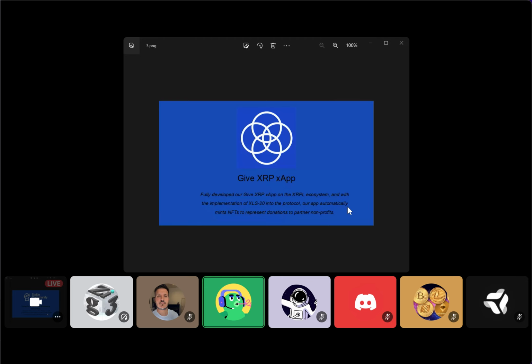And we have already made this app on the XRP Ripple ecosystem. And with the new implementation of the XLS20 into their protocol, we're going to start automatically generating these NFTs to represent the donations. So essentially, we're looking to bridge our app, bring it over to the Stellar ecosystem, and increase our user pool that way.